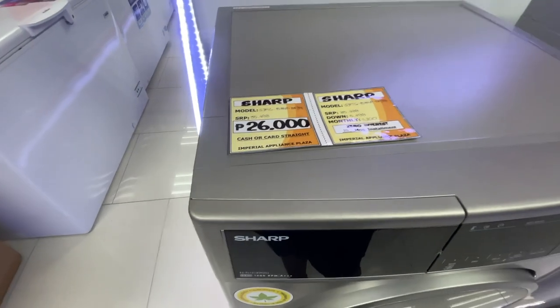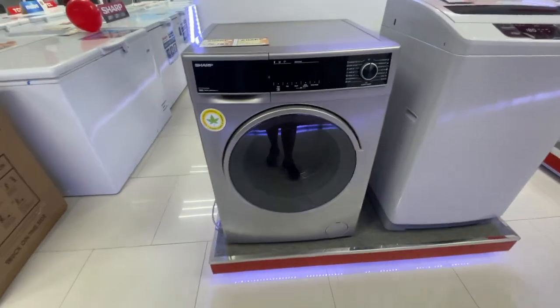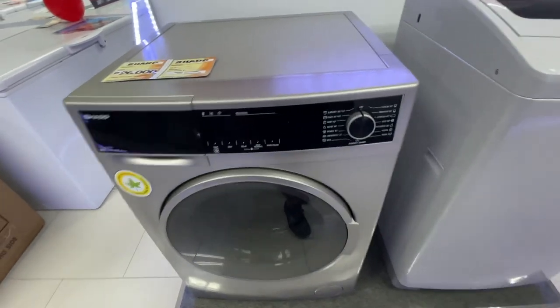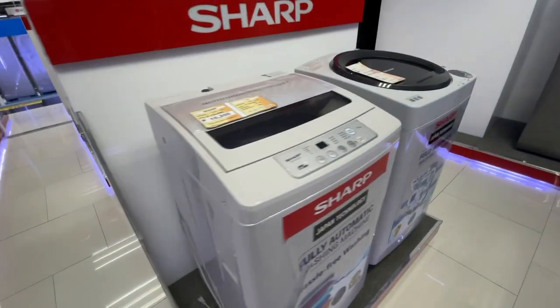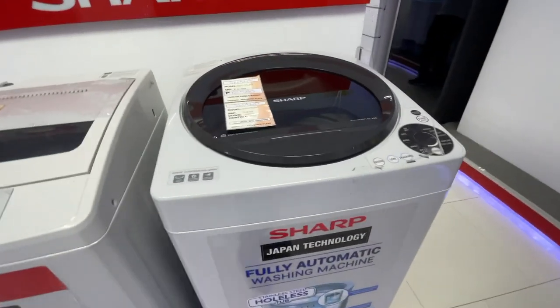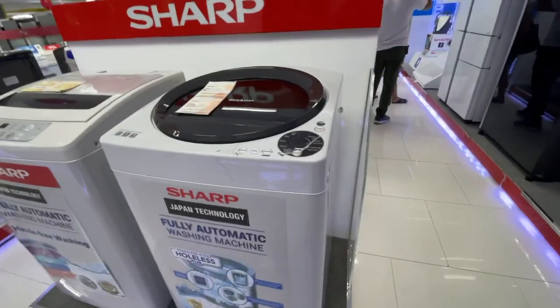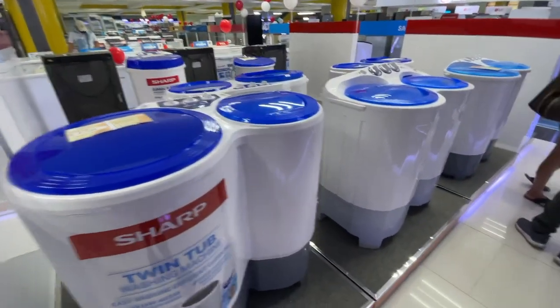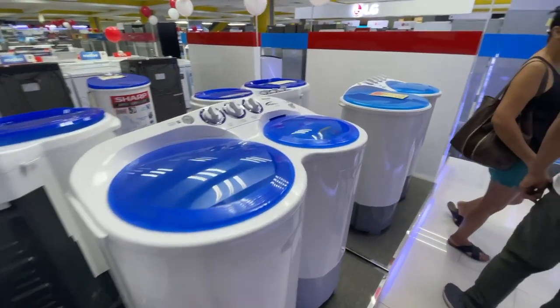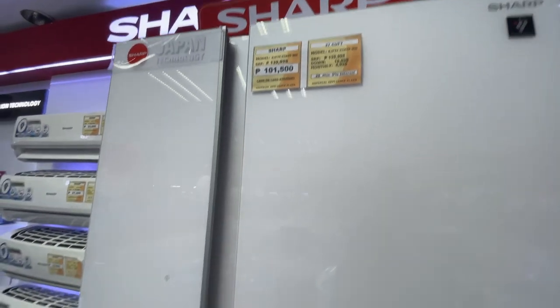This is the washer, 26,000 for a small one. Majority of the washers are like this, where they just wash and then you have the clothes dry in the clothesline. And the cheaper versions are like these ones right here. Looks like drums or buckets. 101,000, good lord. This better be making some. Well, that's kind of nice though. I like the white.